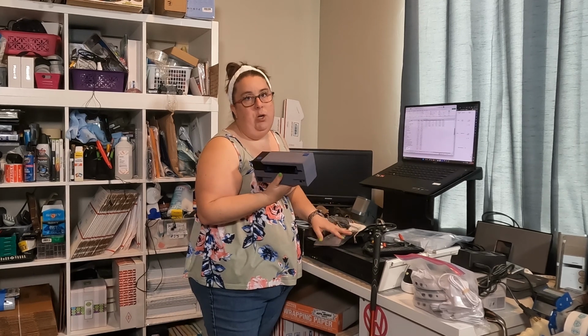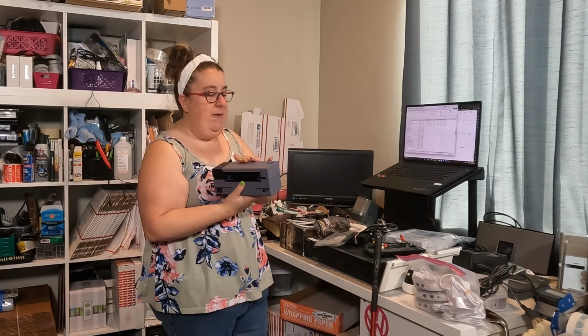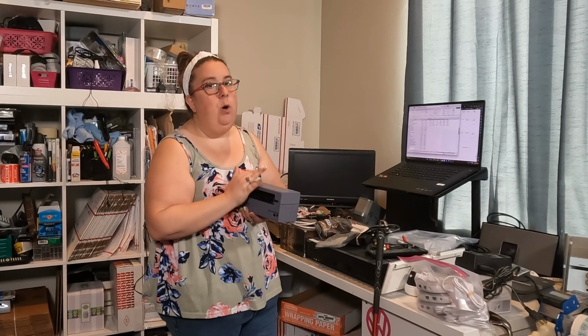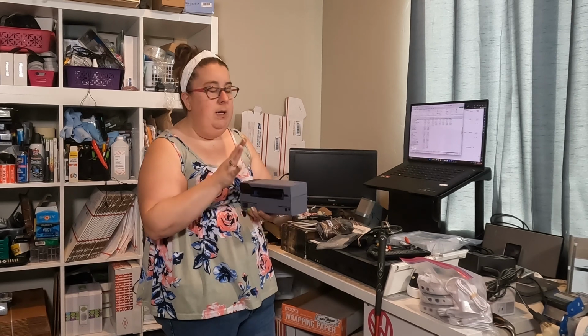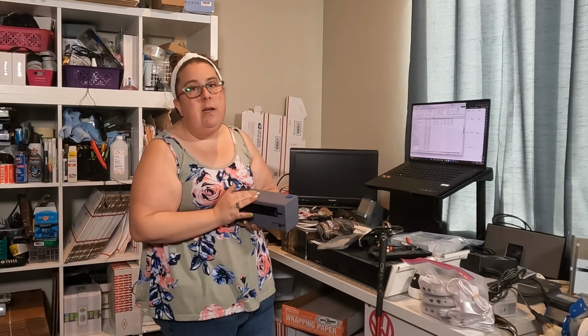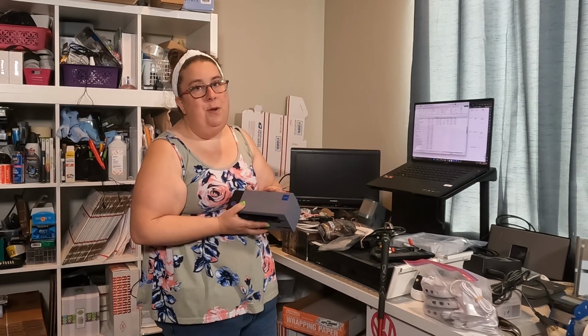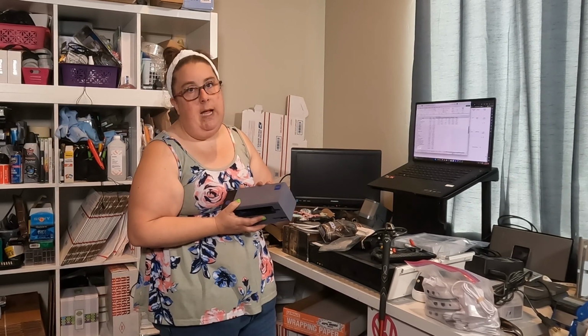It's a Rollo printer. I've had this printer for probably 2 years now. My little baby. I love it. Workhorse, printed probably 1,000 labels. It works very well. However, it liked my Mac more than it liked my new Windows computer. So when I got the new computer, it would not recognize it.